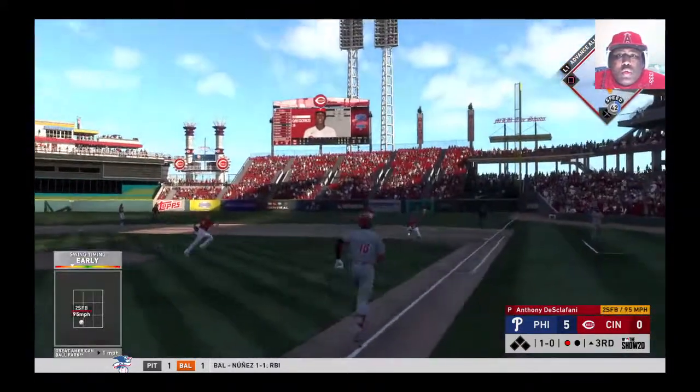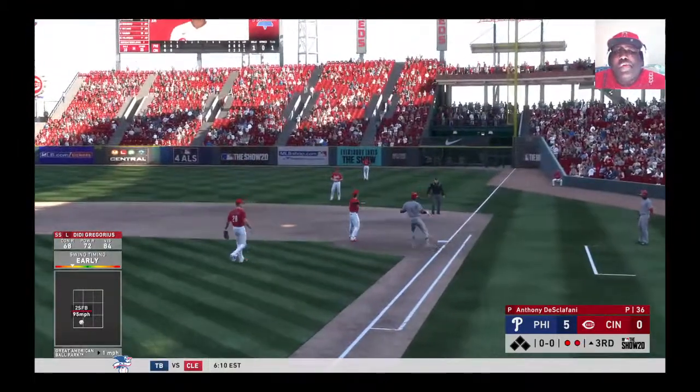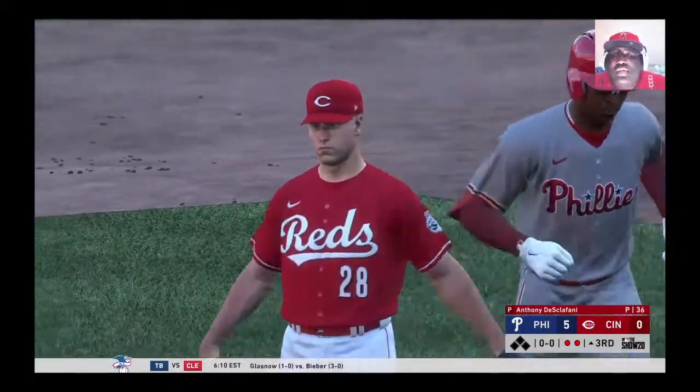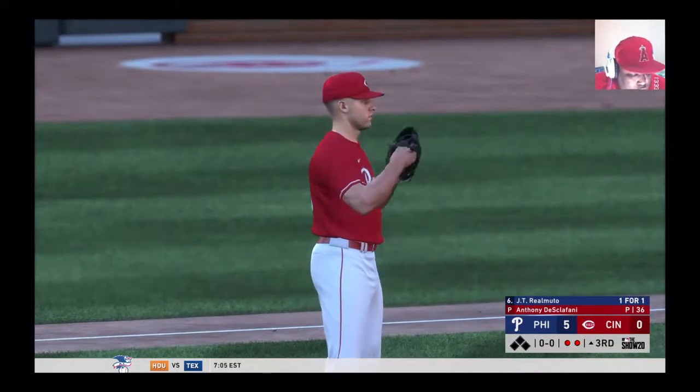Right side and right into the shift. Fielded cleanly, and he'll step on first for the out. 3 unassisted. Well executed two-seamer on the outside corner that time, and that's what you'll get a lot of with that pitch. He rolled right over it.